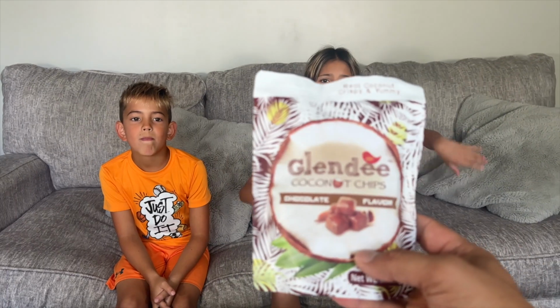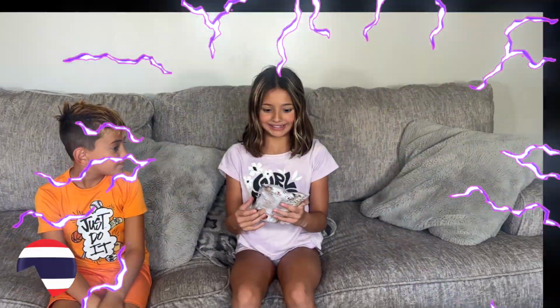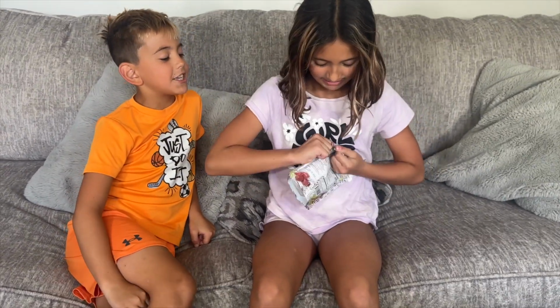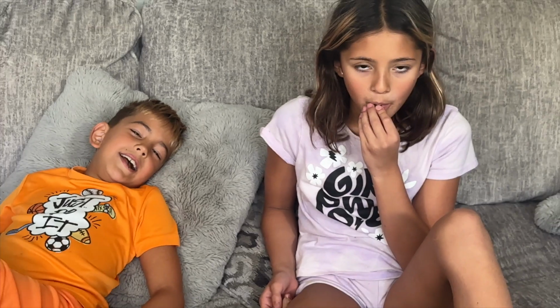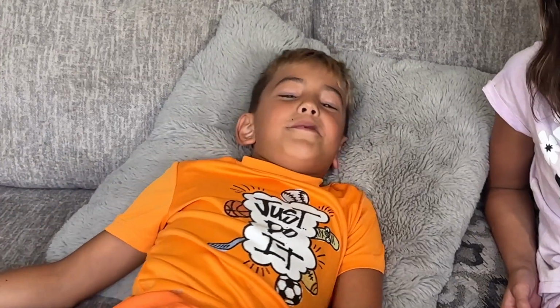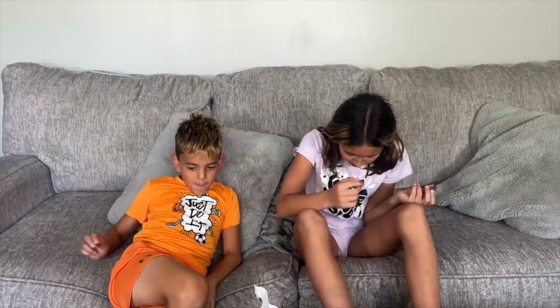We have chocolate flavor coconut chips from Thailand. Good catch. Let's see what you got. I don't think that's the way to open it. Yeah, there it is. Ew. I'll give it 8.5. Like 7.5, 8. What number do you give it, Evan? 0. 0, okay.